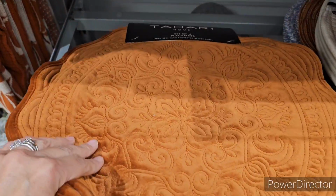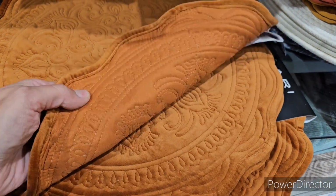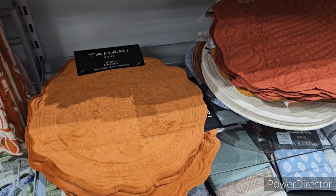Let's see the Taharis. I was looking at these for a second. Set of four. Those are really pretty, and I like the color. I like that burnt orange color. And then the Taharis are gonna be $15. But yeah, that's some, guys.